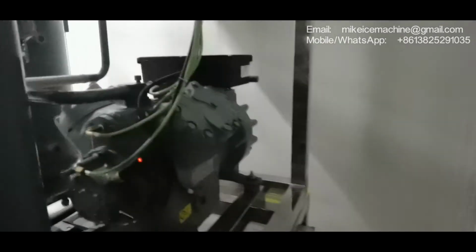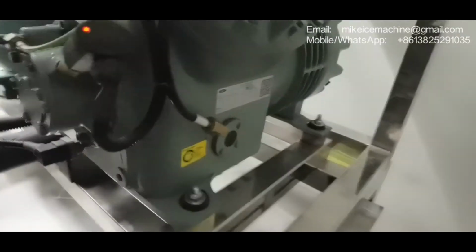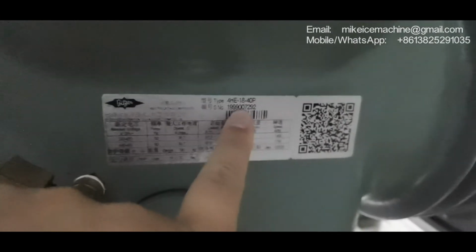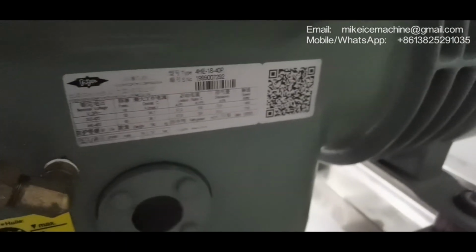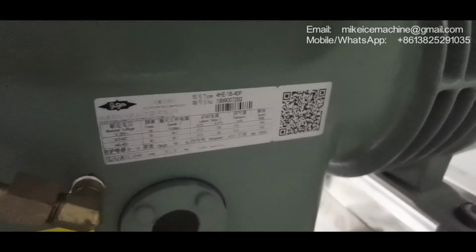Yeah, this is the machine. And this is the compressor. We checked the compressor model before. It's a 15 horsepower piston compressor. All the machines are the same, 15 horsepower. That is why the machine is power saving.